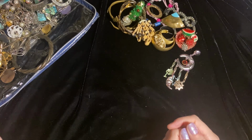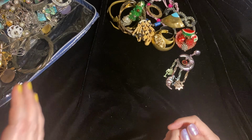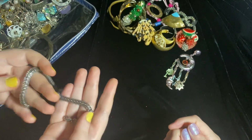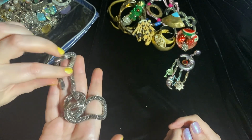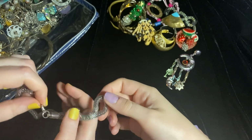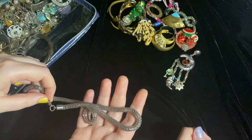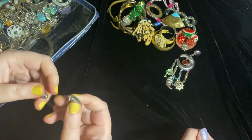Ooh. Oh, what a cool chain. Oh, and I've got a cut on the thing. I hope that's not making a noise. Oh, that's really neat. Look. Oh, that looks like a snake. Snake, yeah. It does. Oh, that's pretty. And it's almost like a choker. It's not very big. That's really pretty. Yeah, I guess it would be a choker.